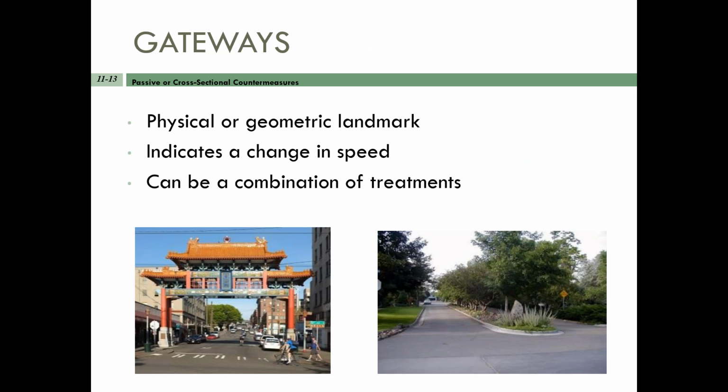The one on the right is a little more subtle. Doing just one treatment like the one on the left probably isn't going to keep that whole district going slow, so they're probably combined with other treatments. Can you give some guidance with regards to the proper uses, ways to design and utilize gateways?